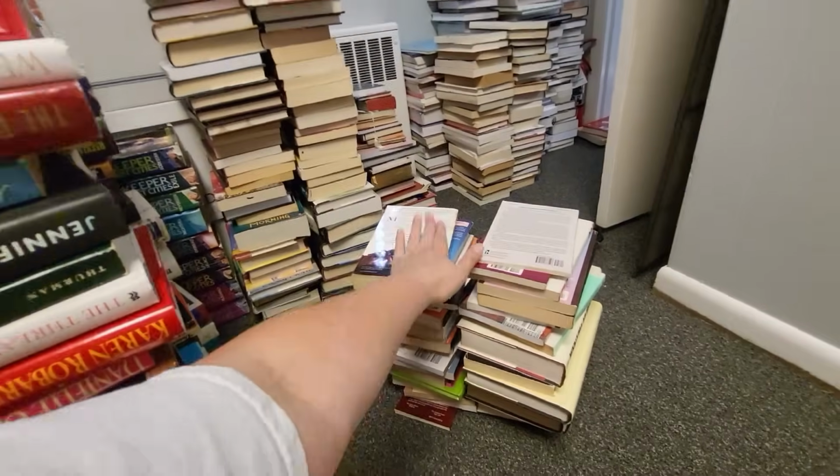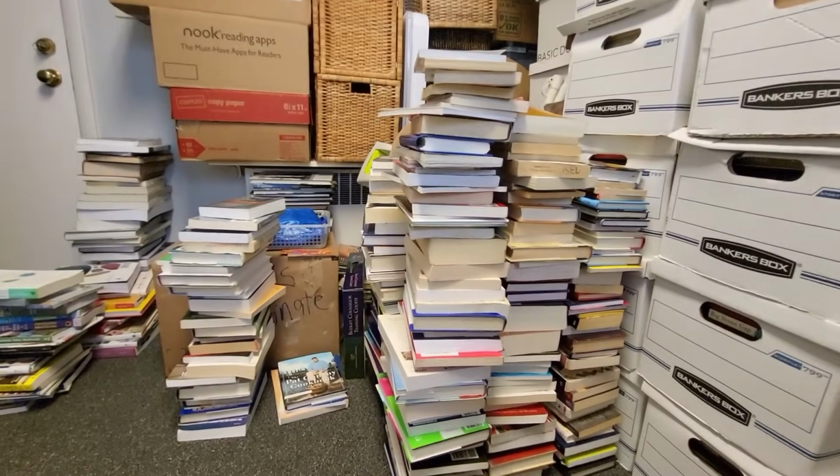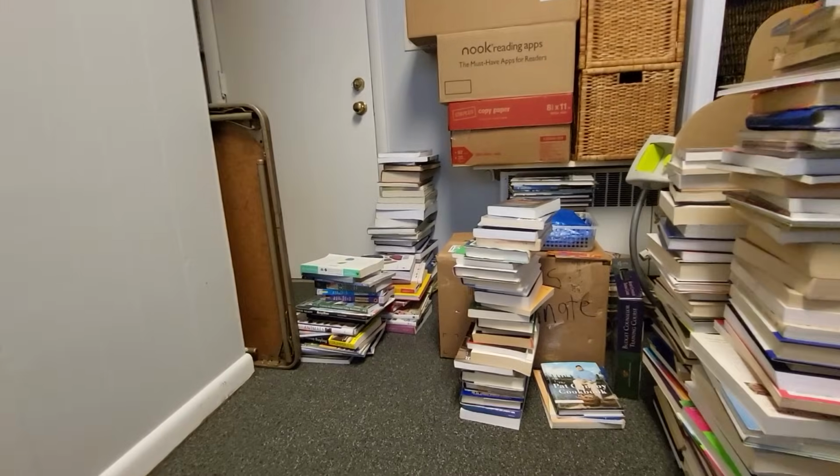I've got, again, more piles here, books to go to Whatnot. All of these books back here for the yard sale, and a good little selection of books over here that I just think need to be redonated or recycled. And then textbook things over there.